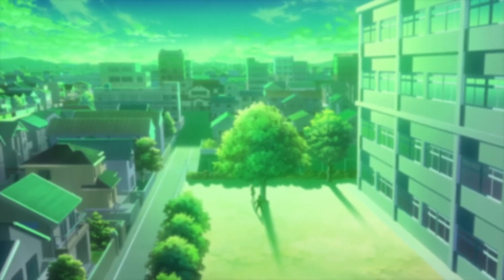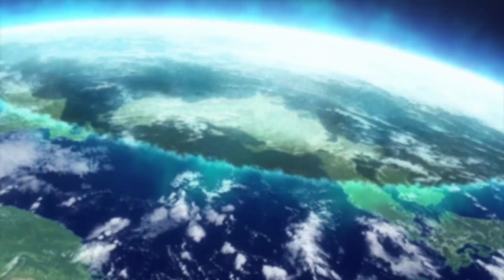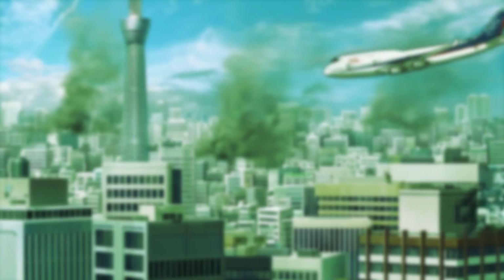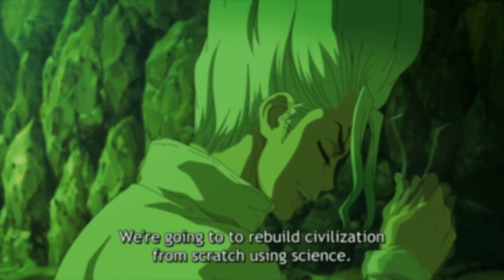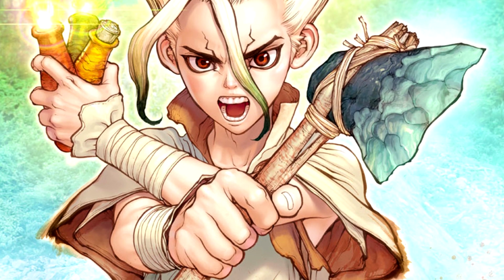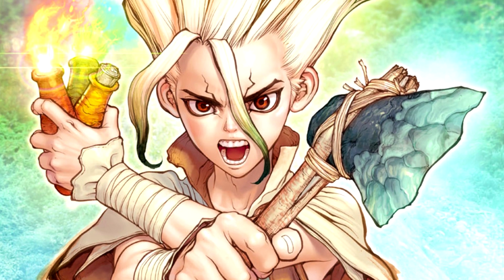A mysterious green light takes over the earth and causes everyone to turn to stone. Everyone's been encased or completely turned to stone for 3,700 years, until Taichi wakes up because he's really passionate about telling his classmate that he loves her. He's immediately joined by Senku, a brilliant scientist teenager who's ready to build humanity back to normal as fast as possible with using the magic of science.